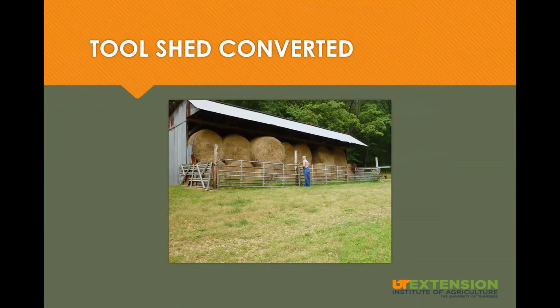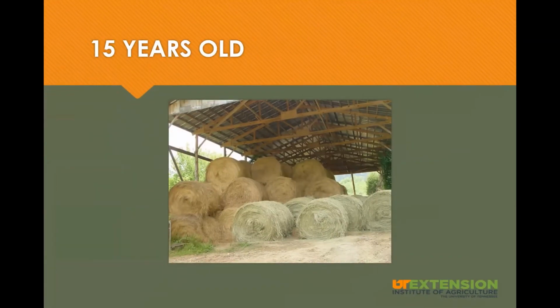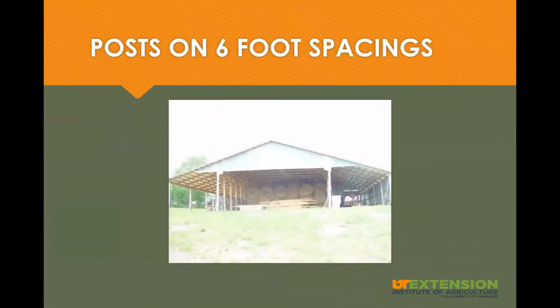You can convert tool sheds, will work fine. Another thing you can do, you can build beams to go across, space your posts out, give you more driving room stacking hay. That works real good. There's a barn that's 15 years old, still been working well. Matter of fact, it's older than that now.